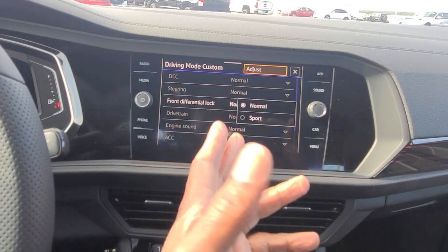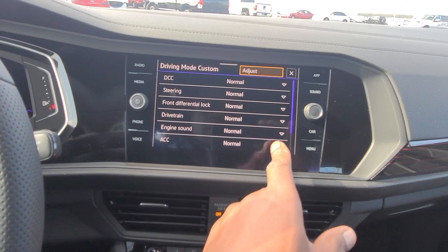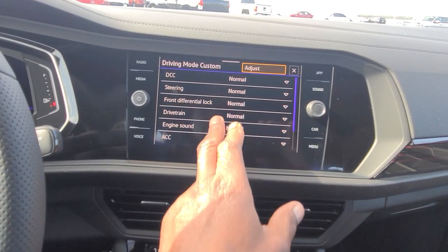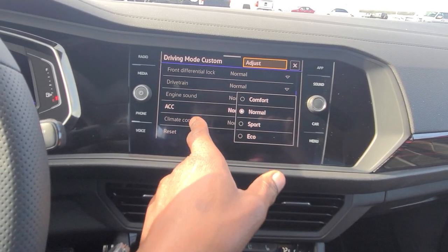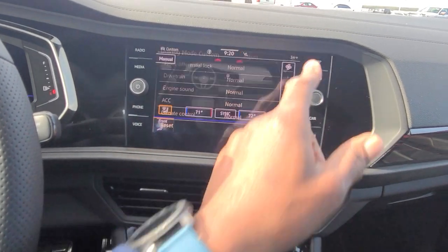Front differential lock, you can do Normal or Sport. The drivetrain, you can do Eco, Normal, or Sport. Engine sound, you can do Comfort, Normal, Sport, or Eco. And then your ACC, this is your Comfort, Normal, Sport, or Eco again. And then climate control, you can do Normal or Eco. And then, of course, reset.